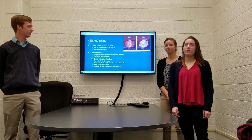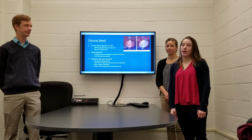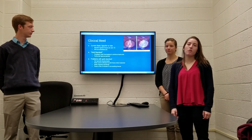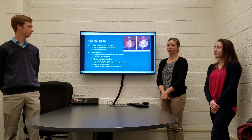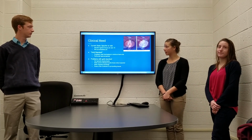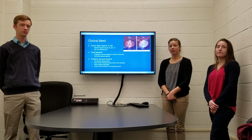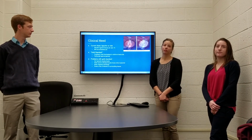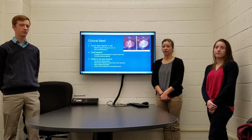For the clinical need for our device, there are approximately 800,000 inguinal hernias every year, and 80% of these cases are ambulatory, meaning that they require emergency surgery. With that said, the gold standard for this device is a prosthetic mesh that reinforces the hernia site, and it's implemented laparoscopically, which means there are 3 small incisions compared to an open procedure, which is a 5 centimeter incision.